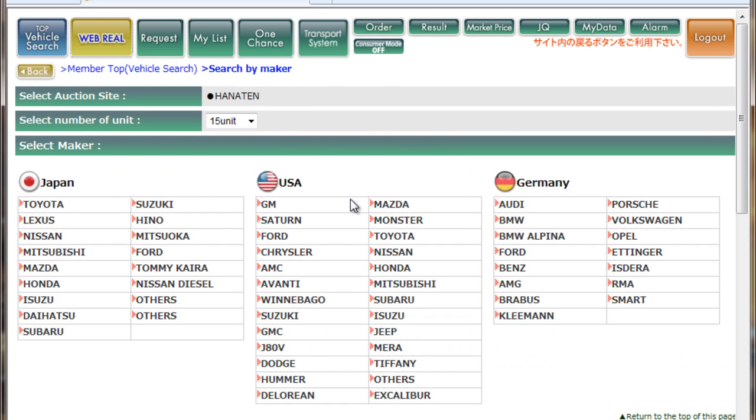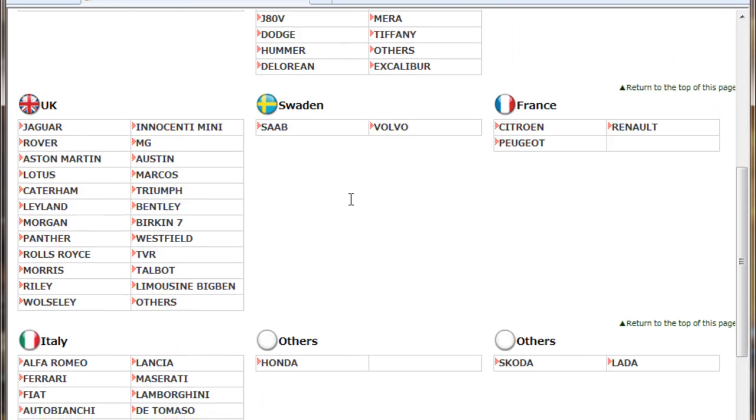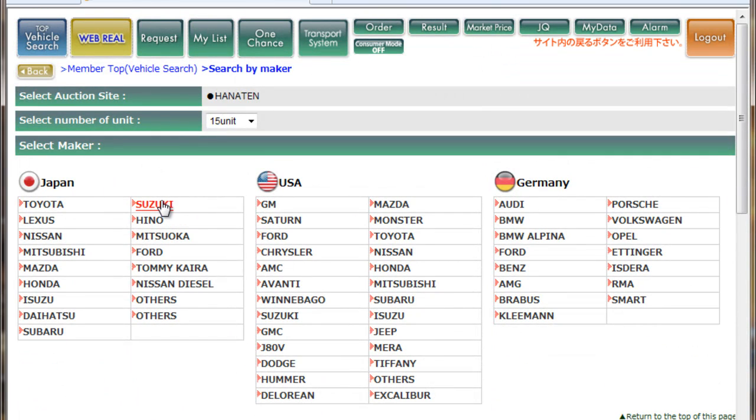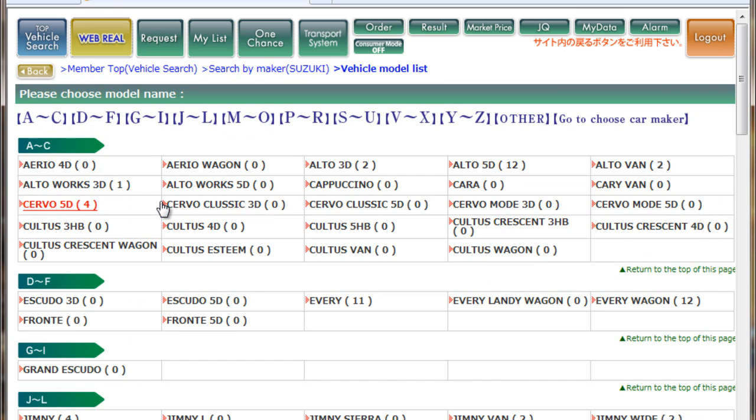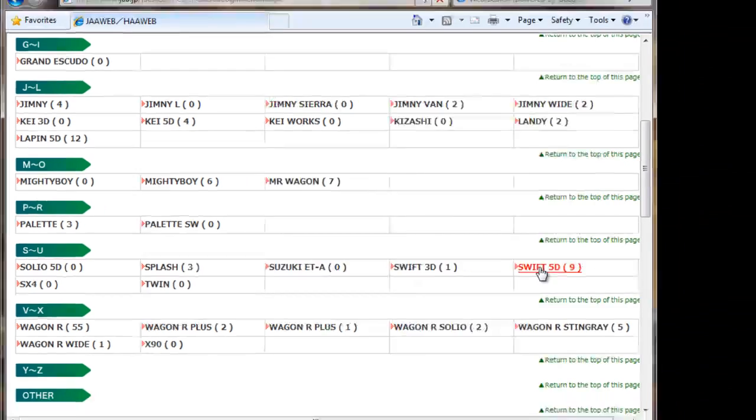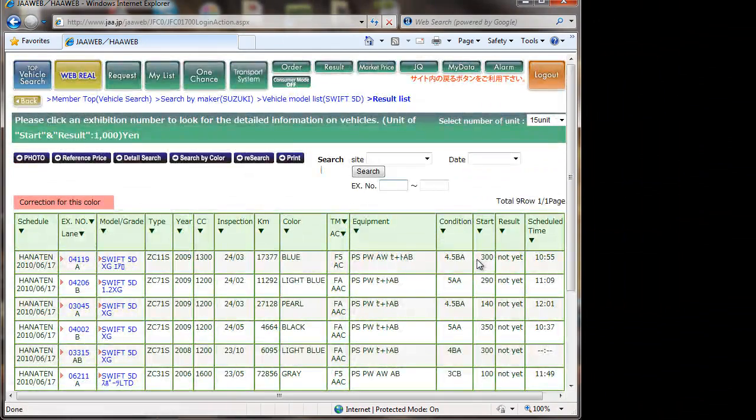And you can see they have a pretty big list of all the different makers here, but like I said, I'm focusing on Suzuki Swift for a client, so I'm going to go ahead and click Suzuki and look down here, and there's a Suzuki Swift 5-door. It looks like there's 9 listings for tomorrow.